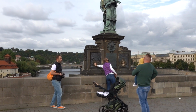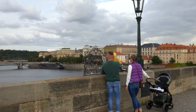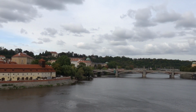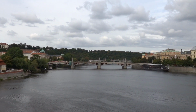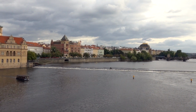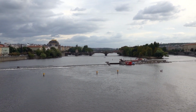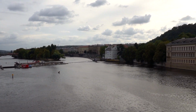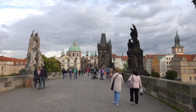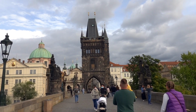People seem to need to touch this statue. I don't know why, but people are always touching it. And there's another thing people have to touch. I don't understand it. Touch the lamppost next to it, much more important. This is from the middle of Charles Bridge, looking north. And this is in the middle of the Charles Bridge, looking south. And we're coming to the gate at the other end of the bridge. It's not really a gate, but it's an arch.